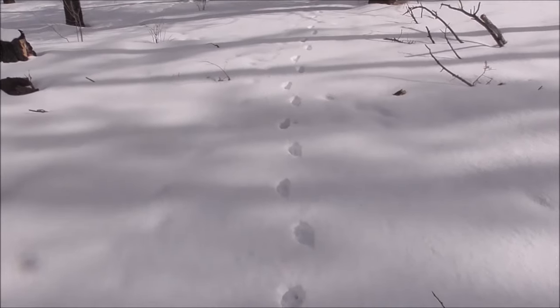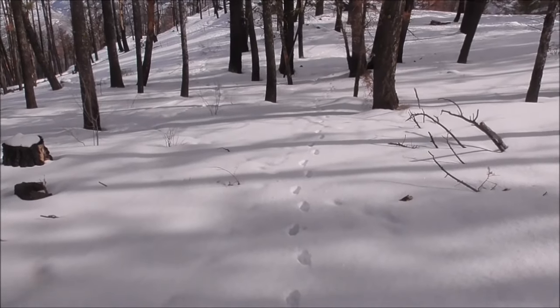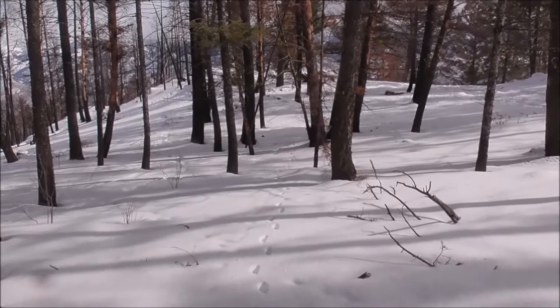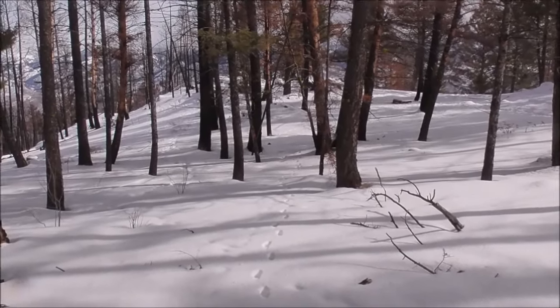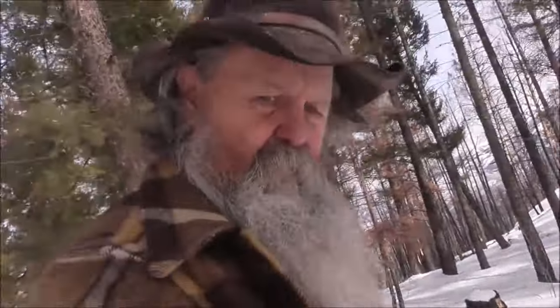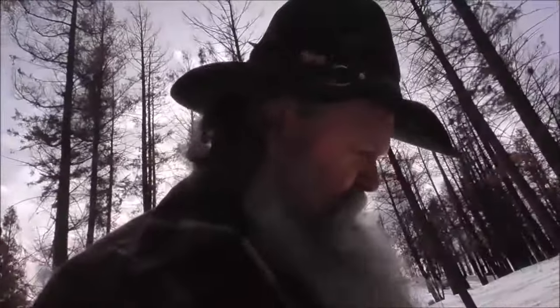Those last pictures, I was kind of halfway wondering if that bobcat wasn't a lynx. He was big enough to be. He's got the long ear tufts and things. I don't know. We don't have very many lynx in this area, but it's possible.